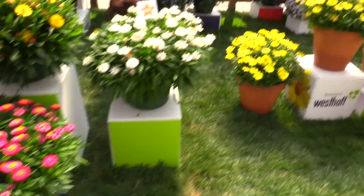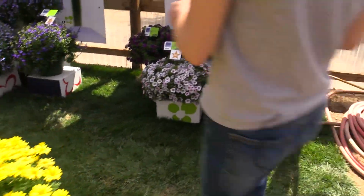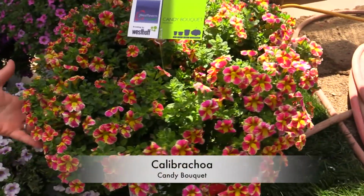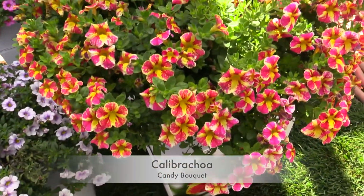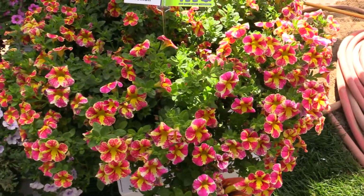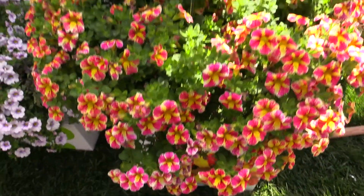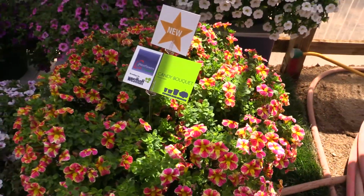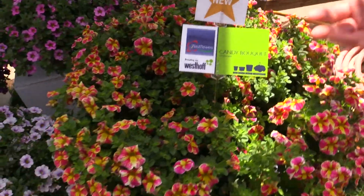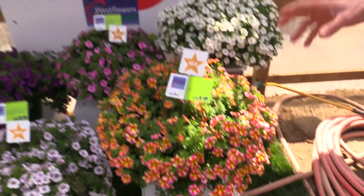And then one last thing we wanted to highlight here. Beautiful. You almost picked the name of this before you saw it. You said, that looks like a candy bouquet. And there it was. It's Candy Bouquet, a Calibrachoa. And we should say Candy Bouquet is a standalone. It's not part of their Celebration series. It doesn't quite have the perfect habit. You see, this is maybe opening up just a little bit, but that flower color is so amazing they had to introduce it. So that's Candy Bouquet, fun colors here.